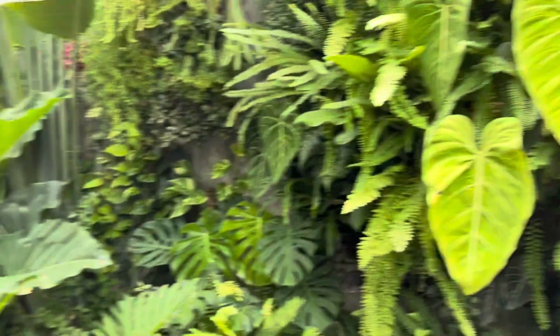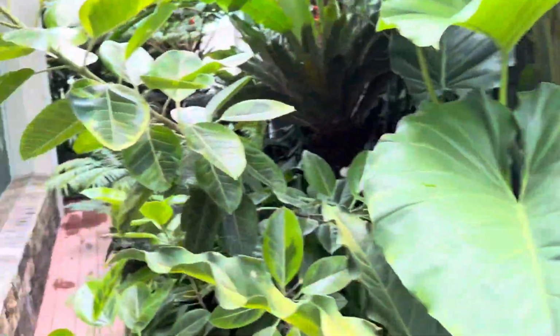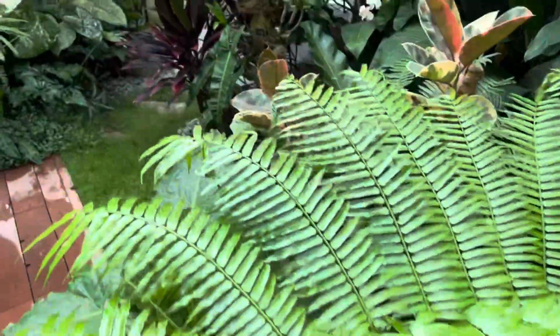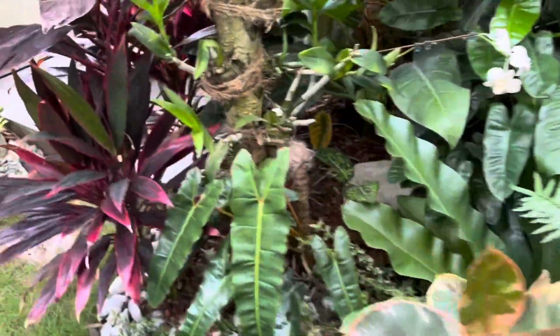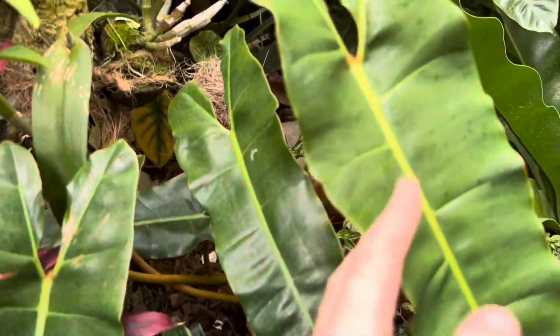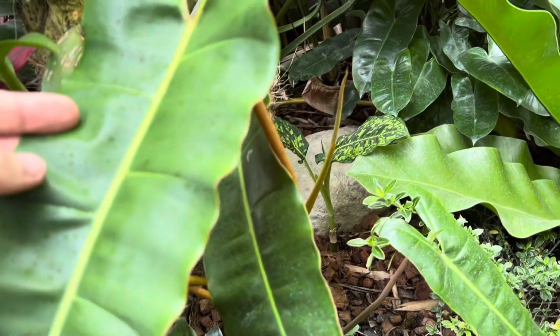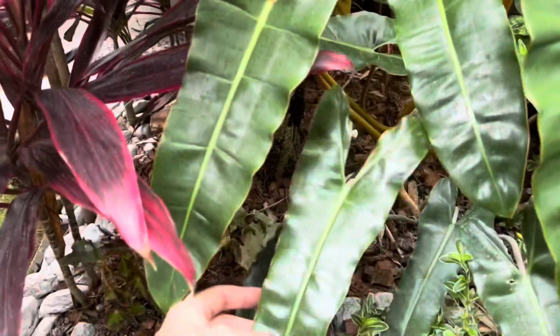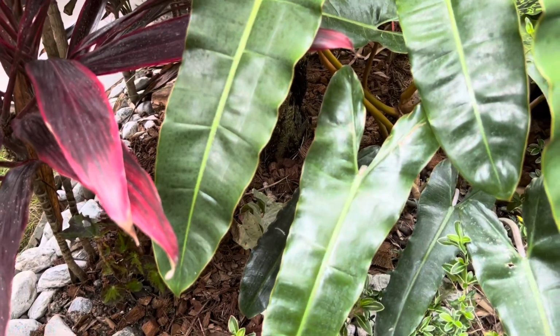One thing that I've noticed is our black Biate seems to be reverting to a normal Biate. This one over here. When we first planted it, it had these black, darkish stems and darker leaves, but as it's maturing, we're starting to get the orange colored petioles and it's starting to look like just a regular Biate. So I don't know what happened to this.